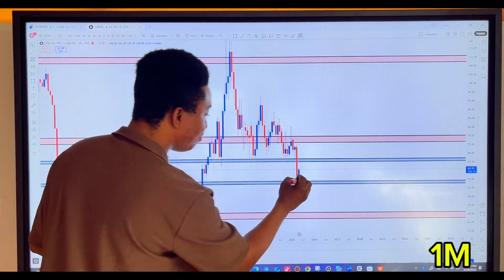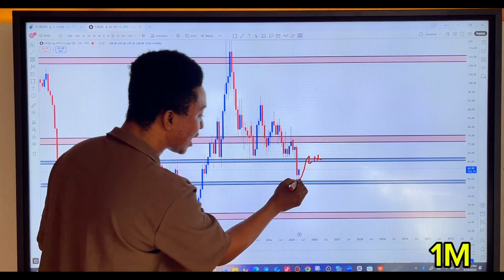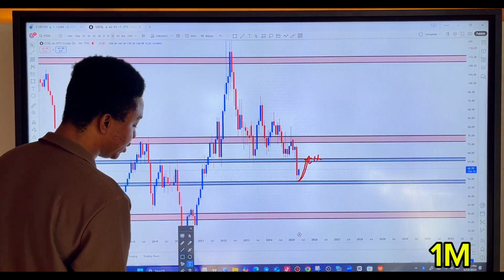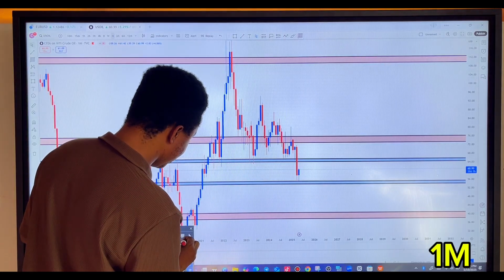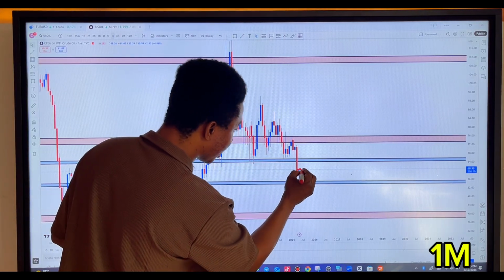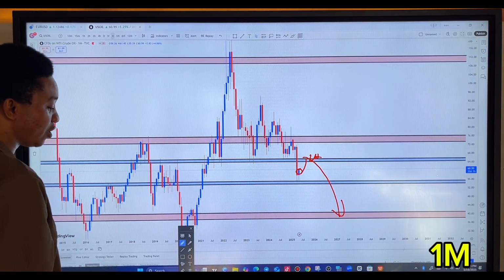So if buyers can retest here as a lower high, then what can we do here on the monthly? We can capitalize on that movement. So what we're going to do is look for buying opportunities from here to capitalize on the next lower high before we look for more sales to the downside on US oil.